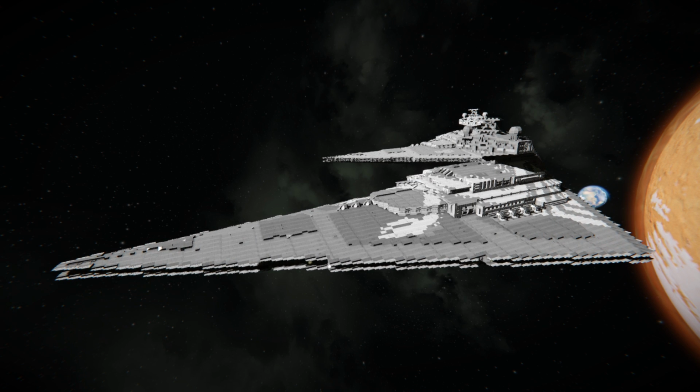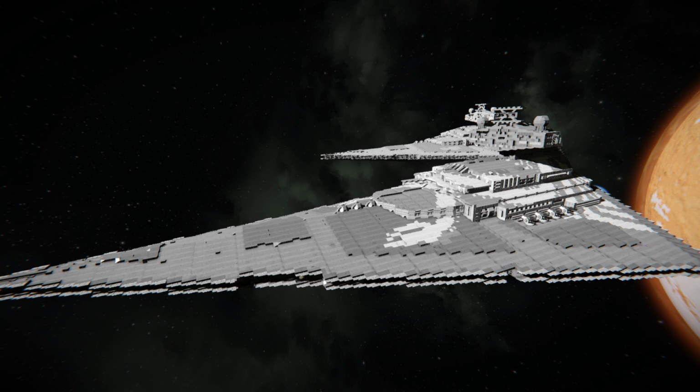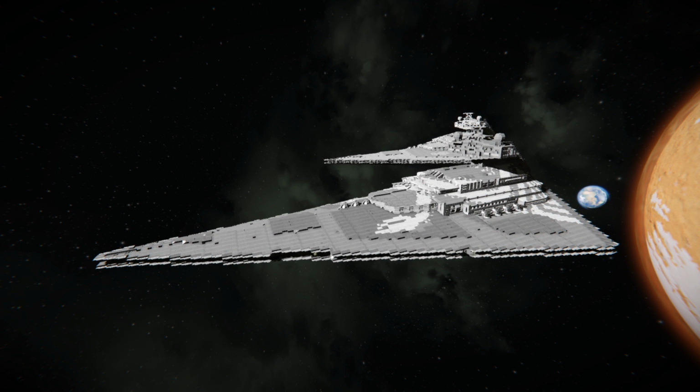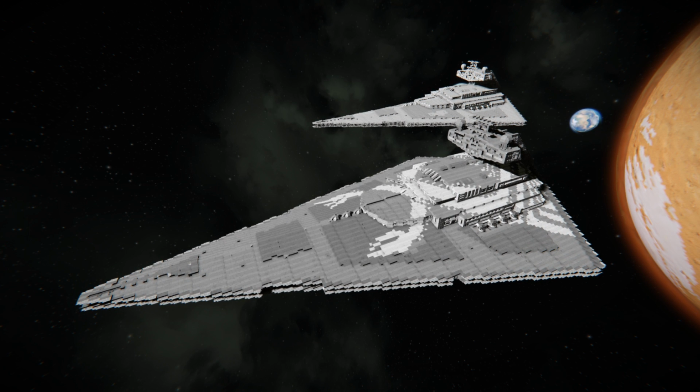I've been meaning to pick up a model of this starship for quite a while. Unfortunately, they're really expensive and I don't really want to spend the money, but hey, now I've got it in Space Engineers to play with, which is awesome. So we're going to have to do some really cool battles with the Chimera soon. If you'd like to see that, let me know your thoughts down below in the comments.